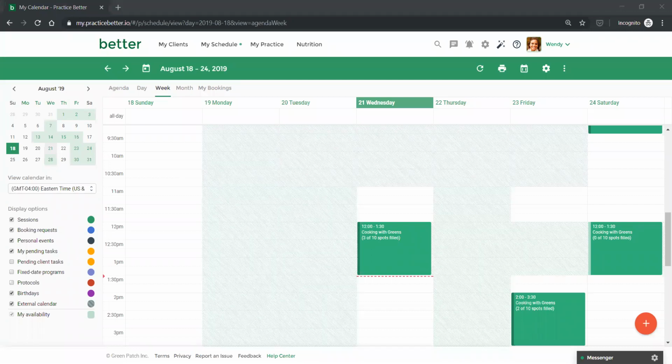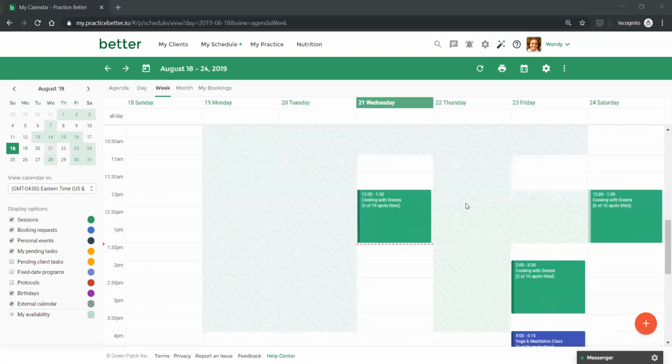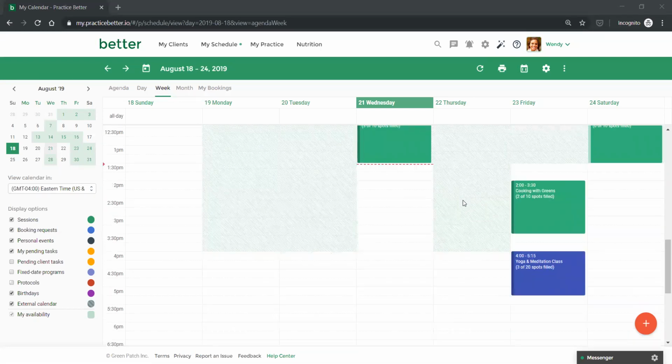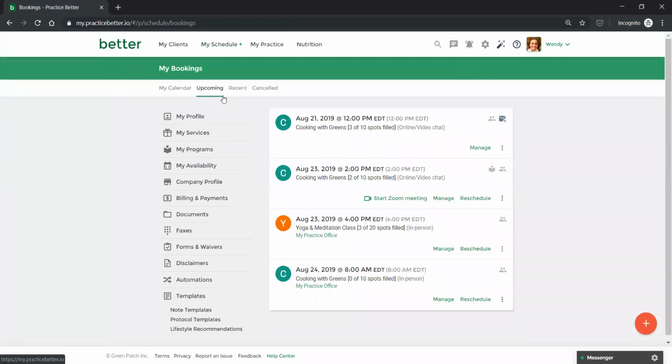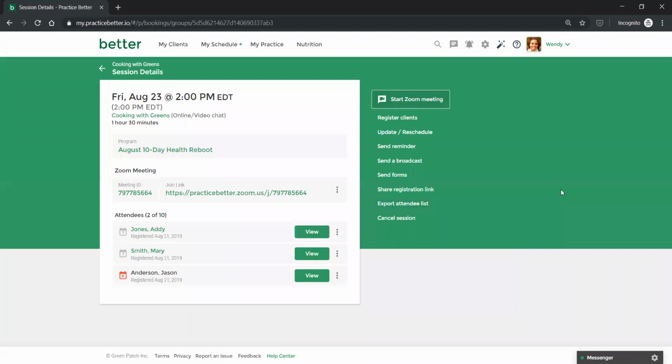Okay, so just in terms of getting back to viewing your sessions, your group sessions will be the same as your one-on-one sessions. As Shelly has shown you, they appear here in your calendar, but you can also go to My Schedule and My Bookings. And this will also show you a list of all of your upcoming sessions. So they'll show you the individual sessions as well as the group sessions. For example, in the second one, the Cooking with Greens, we can click on Manage. And again, that will show us the same information that we saw earlier.